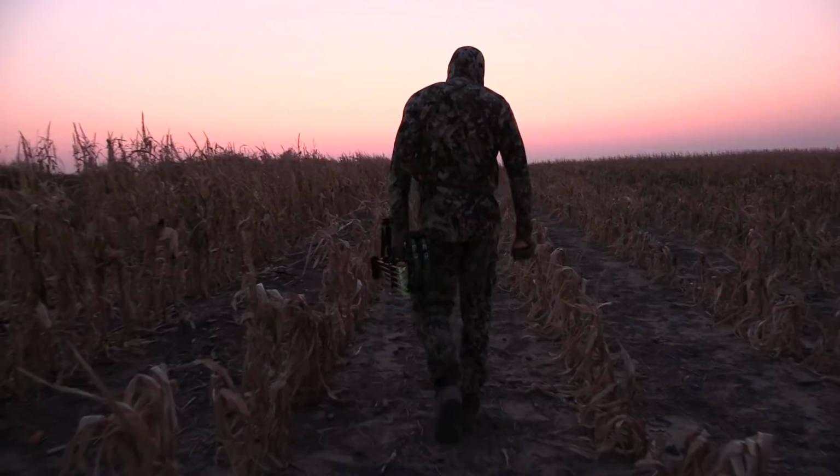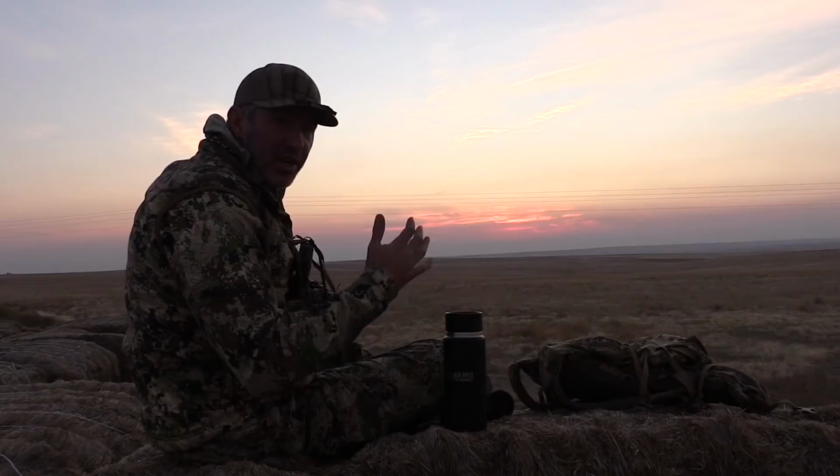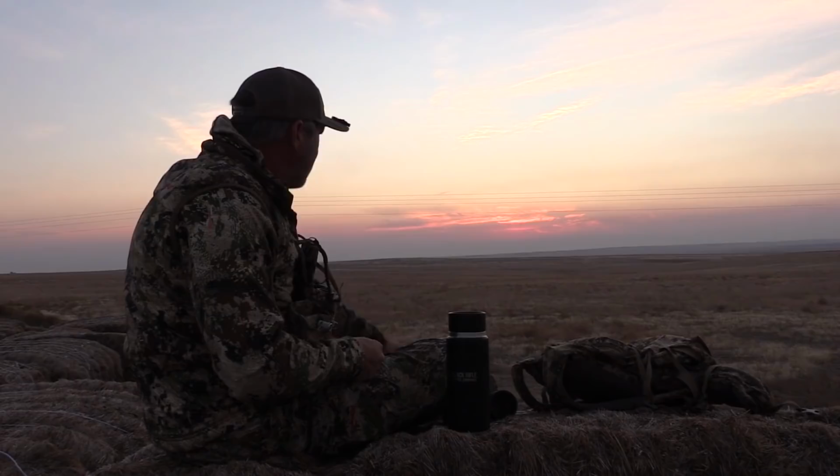Day five here in Colorado. We tried hunting corn quite a bit, but as you can tell right now, it's dead calm. It's been impossible to try to stalk through the corn with no wind. Super rare, but that's what we're being dealt. So we're out here just glassing these huge prairies trying to find muleys.